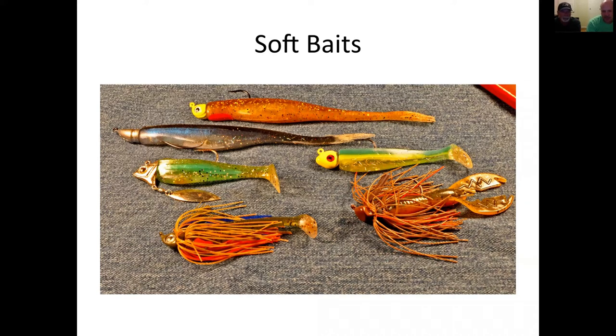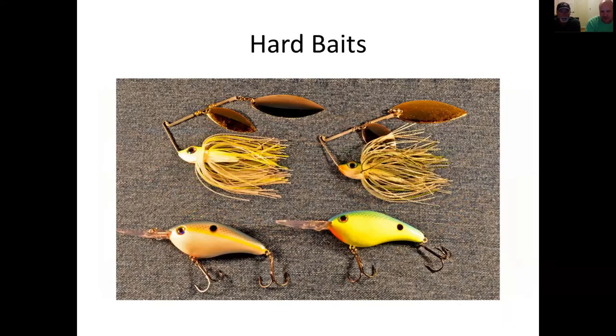And I'm kind of going to jump ahead here to the hard baits before we get into real discussion about this. The only two real hard baits you have in spotted bay bass fishing are spinner baits and crank baits. The top two were 1 ounce Blade Runner baits, which are colors I've done well with.